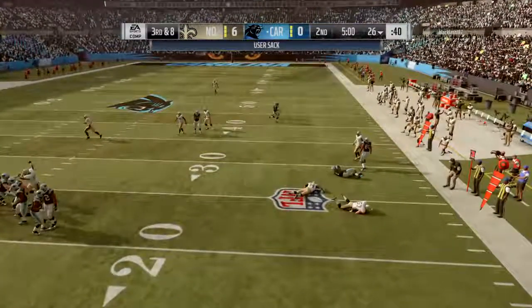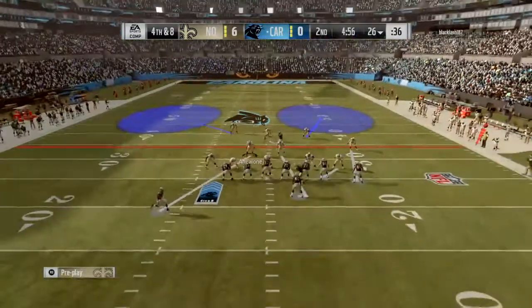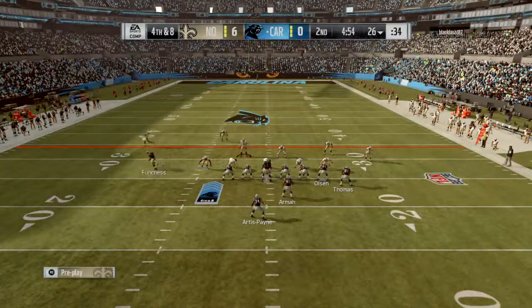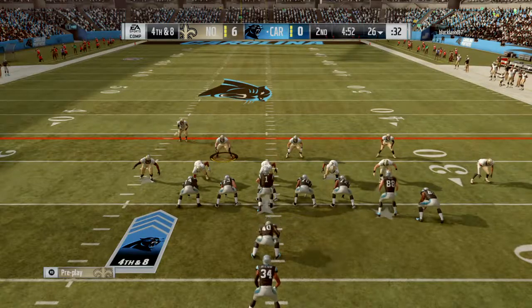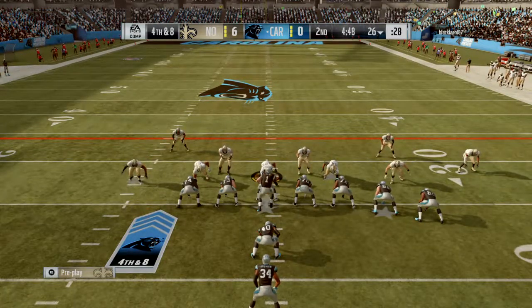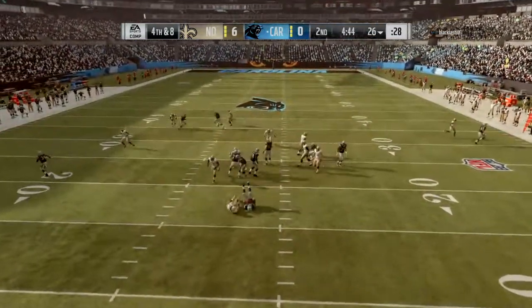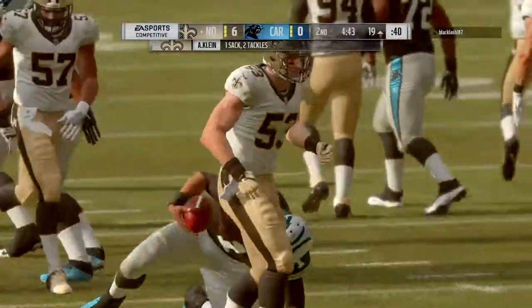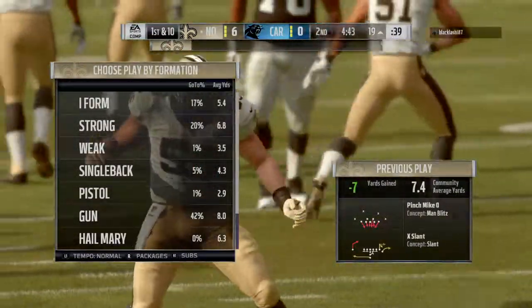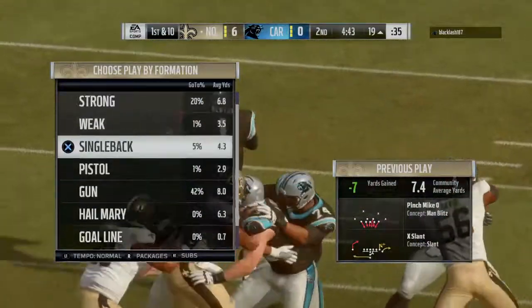Escape. And he's going to lose a yard or two. Taken down behind the line. Cameron Jordan able to get in there and drop him behind the line. They are going to go for it. It's Newton. And the pressure gets to him again. A.J. Klein coming on the blitz. He gets him for a loss of 7.